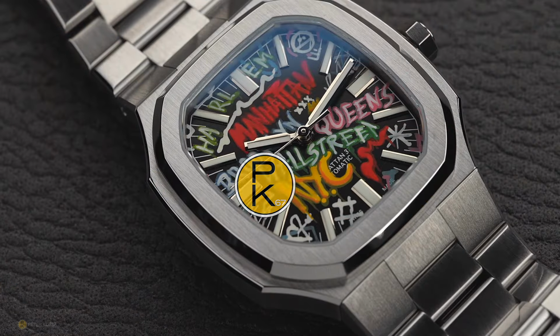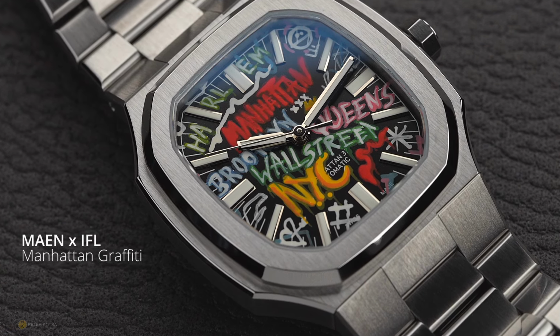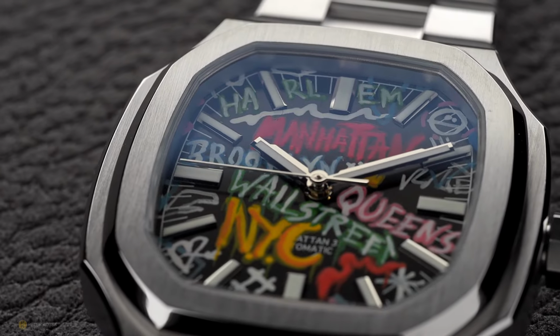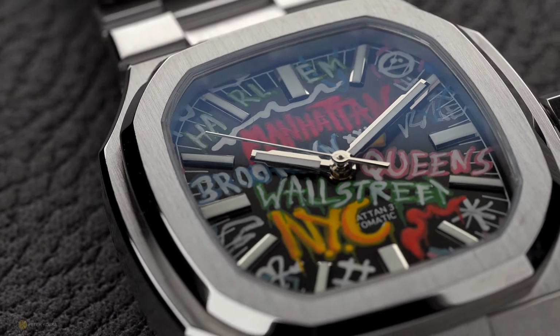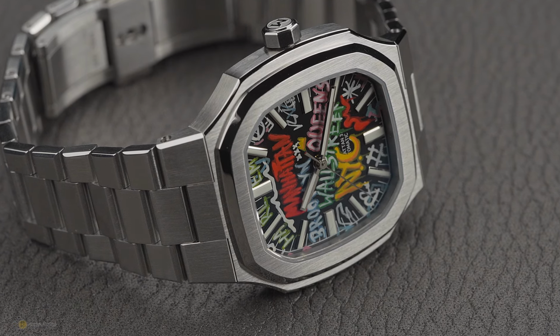Now, the first time that I reviewed the Manhattan 37 was 2 years ago. And looking at the case shape, you can see that this watch is inspired by the Vacheron Royal Chronometer 2215. It's got a very similar case shape design, but that's where the similarities end. You see, Maen seems to have developed its own unique elements. Some of them I like, but some of them, well, not so much, and I'm going to share my thoughts with you.